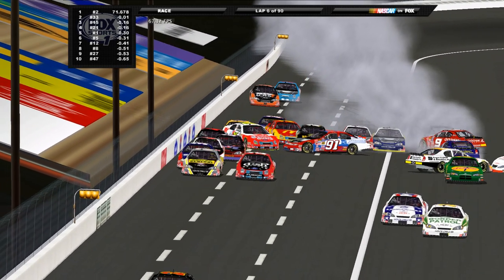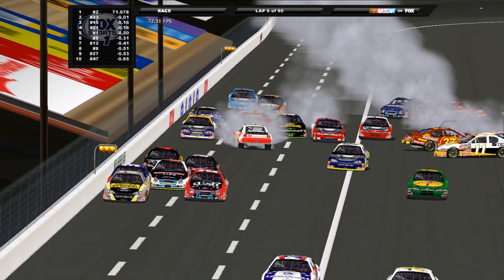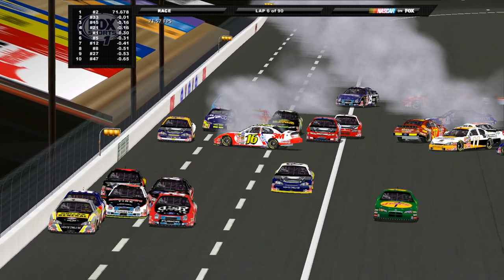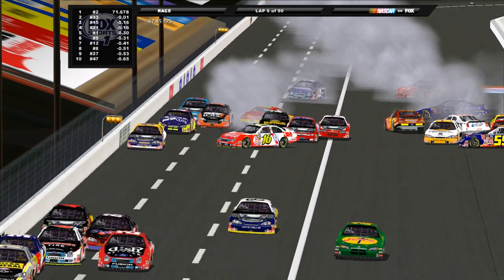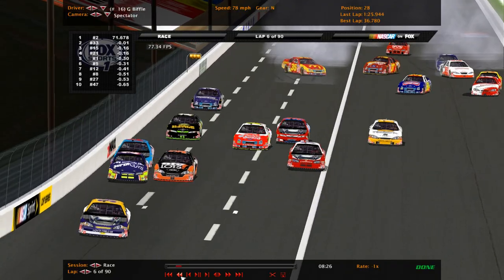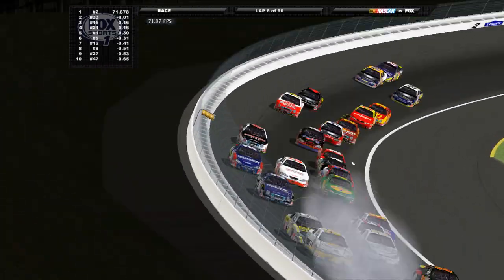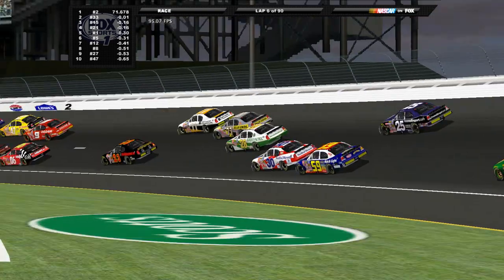Got in on there. Yeah, you see, the 35 gets picked up off the ground as well by David Stremme in the 22 there. Stremme won at Talladega a couple weeks ago. Looking to win another one here, but wasn't off to a great start, and looks like he's not going to be off to a great finish either.